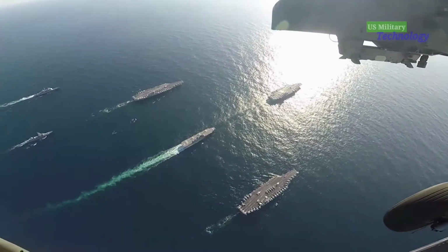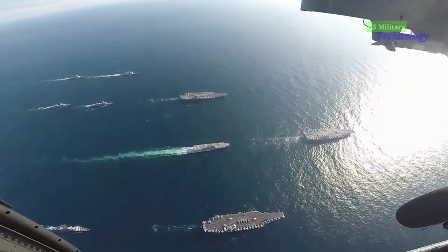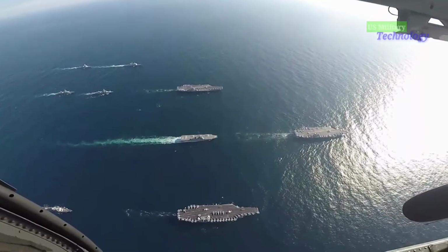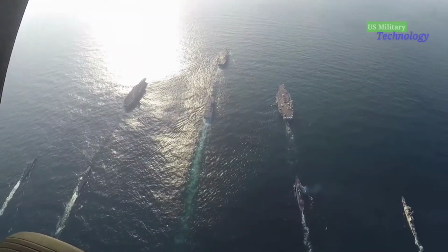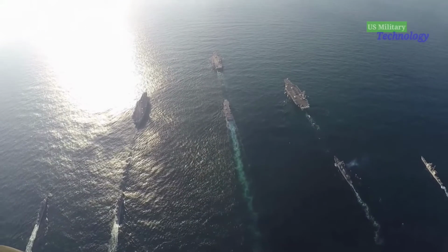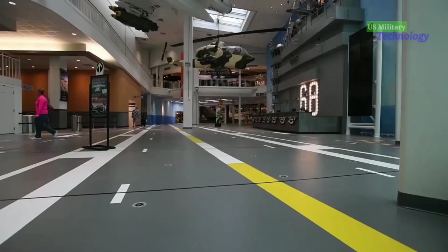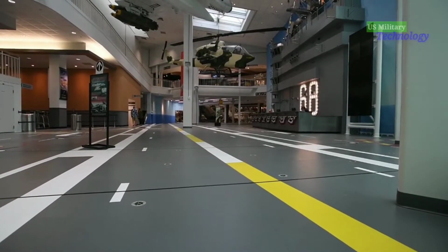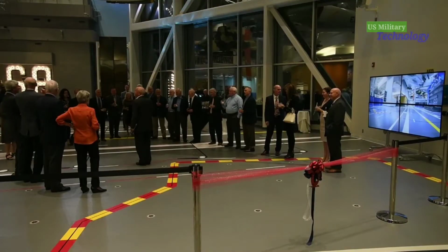These include radar-guided Sea Sparrow missiles, range 12 to 30 miles, super rapid-firing radar-directed autocannons called close-in weapon systems, and on the Reagan and Bush, cheap, short-range Rolling Airframe Missiles in 21-cell launchers. Additionally, the carriers employ multiple electronic warfare and anti-torpedo systems to misdirect incoming munitions. Fortunately, there have been no serious attacks on a U.S. carrier at sea since World War II.